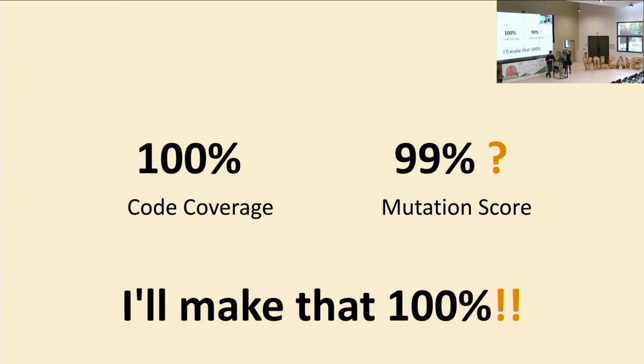So 100% code coverage is great, but we mentioned that sometimes you will not be able to get a 100% mutation score. Of course, the higher the better, but there are some situations where you fix everything in your test. You added all the missing cases, the edge cases, the hidden cases, but still you will get stuck at 99. And you ask yourself, how will I make it 100%? Actually, no, it's fine. It can be less than 100%.